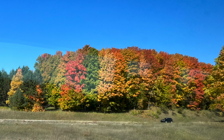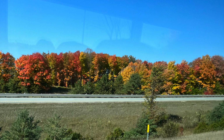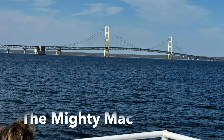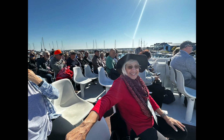The bus ride was great up I-75. Fall foliage was in full bloom. The Mighty Mac is the bridge that connects lower Michigan to upper Michigan, and it's right at the base of Mackinac City where you pick up the ferry to take you to Mackinac Island.